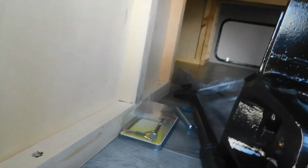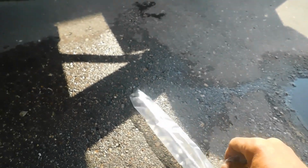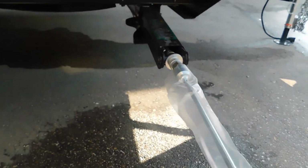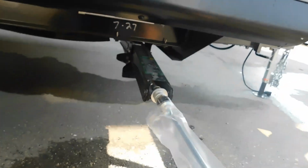In your storage here is this hand crank with a 3/4 inch socket on the end. So we hook the socket up. Crank it to the right to bring it down.